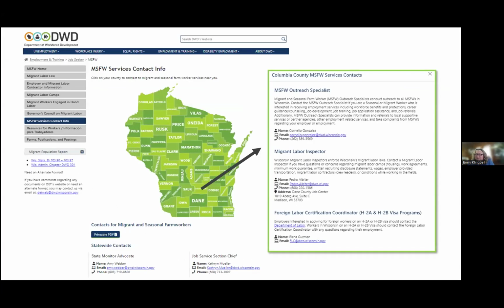And again, this is just a copy from the website. This team of people is who does H-2A in Wisconsin. They're an office with a couple outreach specialists. There are 2 labor inspectors that cover the whole state of Wisconsin that will come out to your farm and inspect your housing. And then the foreign labor certification coordinator is the one that looks over all the applications as they're submitted and approves them, or bounces them back for questions and clarifications. So this is your team of folks that works with and approves your H-2A applications on the state level.